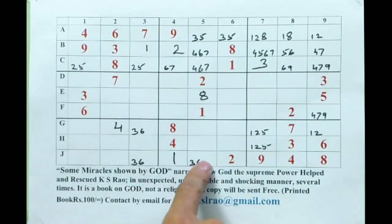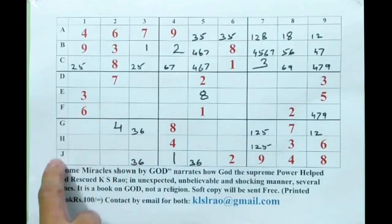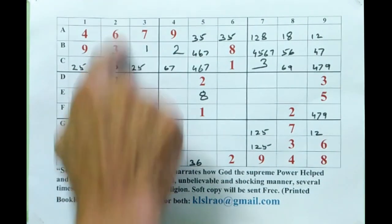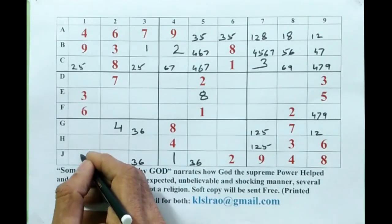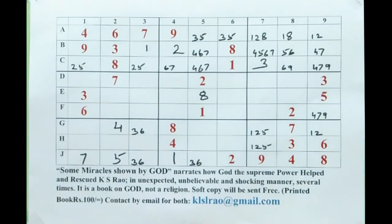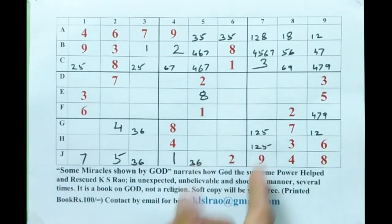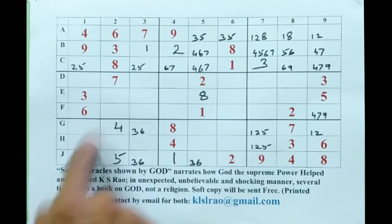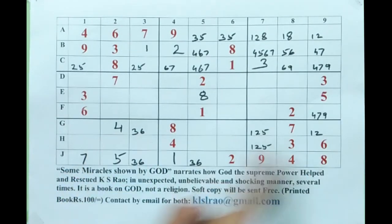We have 1, 2, 3, 4, and 5 and 7 are missing in this row J. Therefore, let's have a look if 5 and 7 can be filled up here. I see a number 7 on top there. Therefore, let us write that 7 here. And 5 here, okay. And then anything else happens? Let's have a look at this box once again. It's a very interesting box now. We require 1, 2, 3, 4, 5, 6 are there. 8 here or here, 9 here or here. Okay.